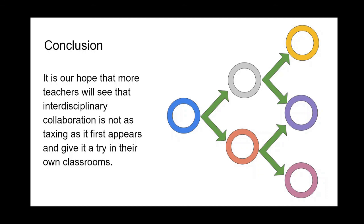We suggest for like-minded educators to try this approach at their own schools. The most important first step would be to find an area where class syllabi have flexibility or easy cohesion. Using the model we described would allow for the making of tasks that connect the courses without straining either teacher. It is our hope that more teachers will see that interdisciplinary collaboration is not as taxing as it first appears and give it a try in their own classrooms.